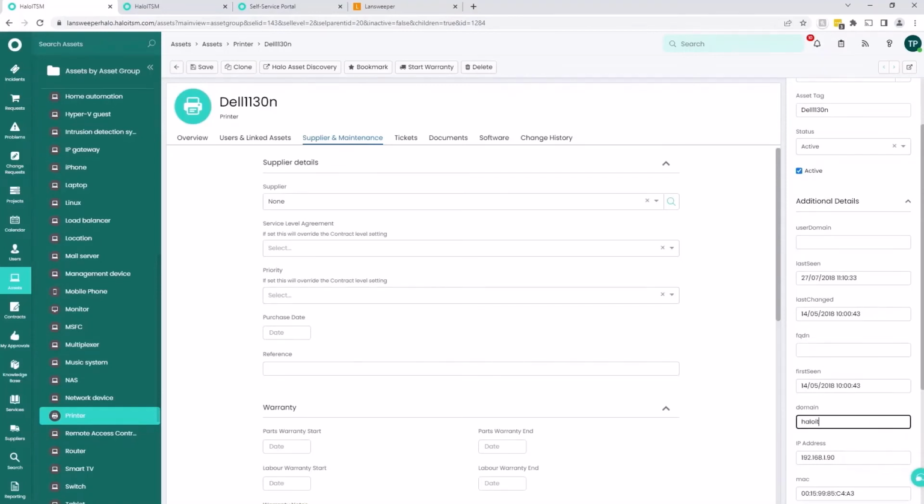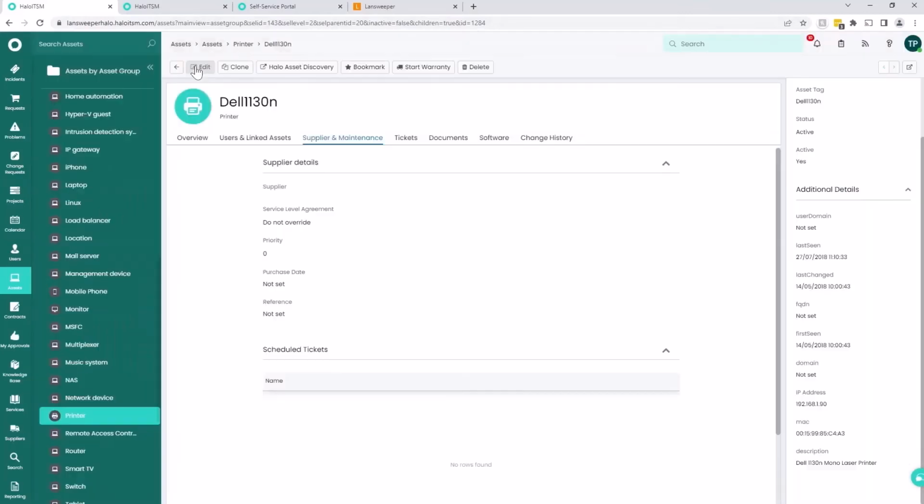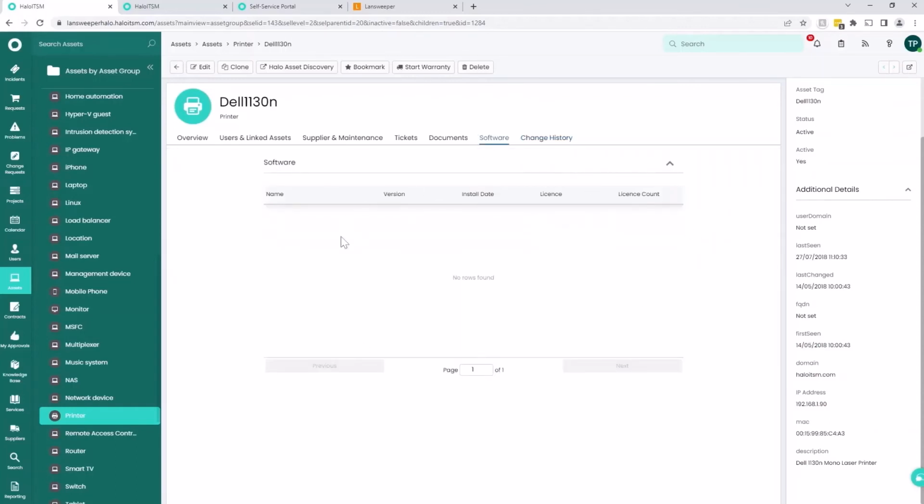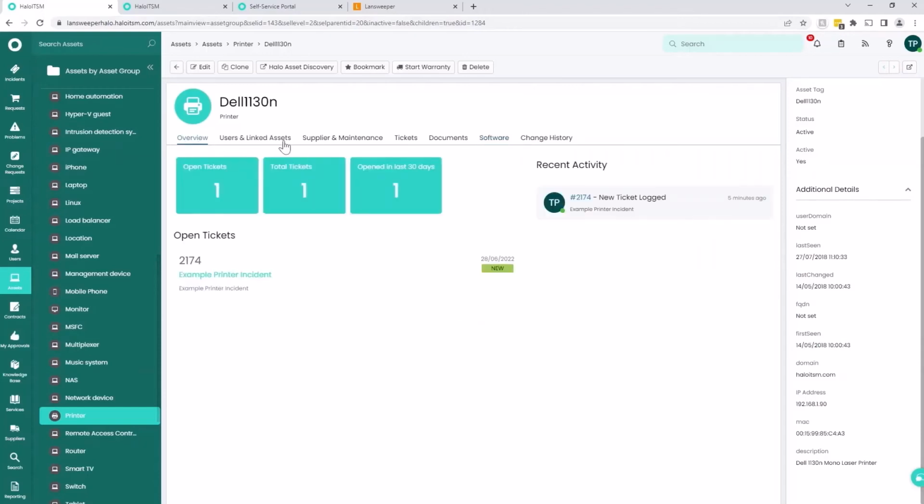Let's just put HaloITSM. Any changes to any of these fields, whether it's Lansweeper or whether it's changed manually, we pick up in the change history. So you see you've got all that history of all those changes here. And as well as that, we can move through and we can actually capture the software as well if we want to. It's fully configurable, so you can configure whichever tabs, whichever views you want to.